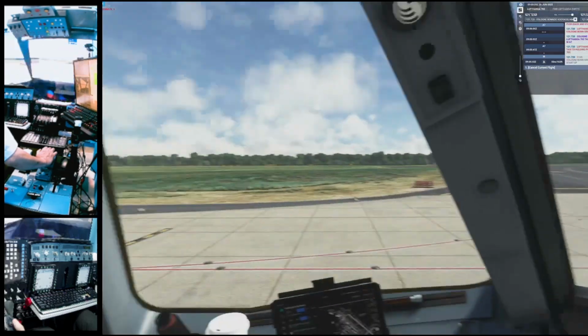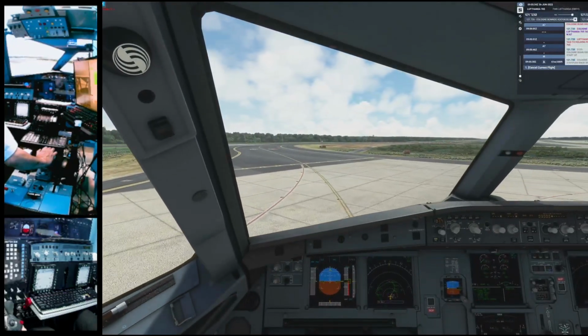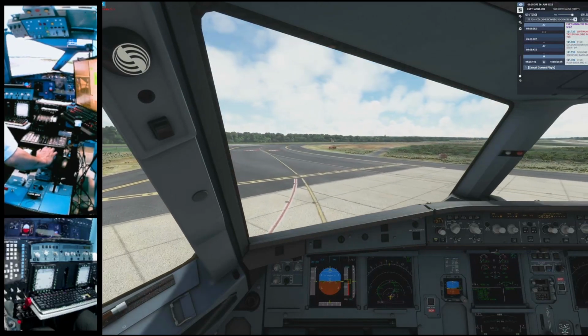Request pushback and start up. 3169er, pushback and start up approved. Pushback and start up approved.